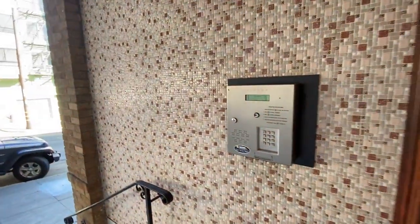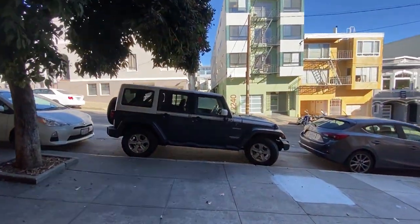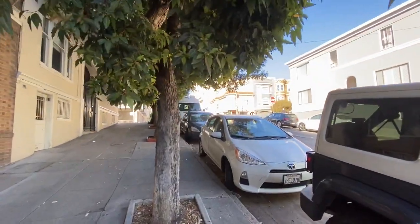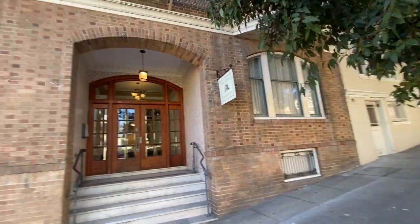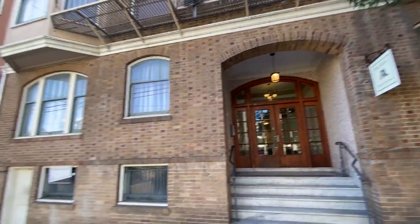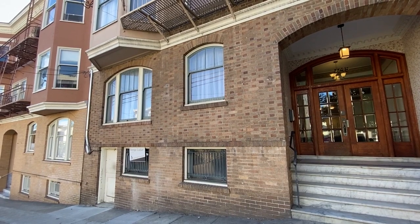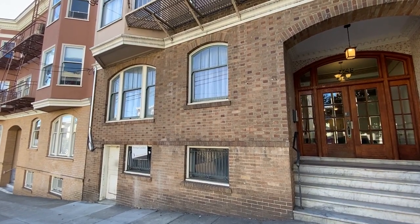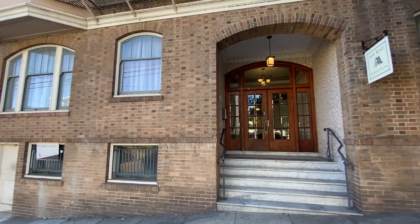Okay, this building does have a telephone entry system. And there is also an optional storage locker available. Okay, so there's the intersection of Larkin and Union. Here we are at the front of the building. And the window there on the right is the small bedroom, and the window on the left is the living room of the unit we were just in, okay, to give you some idea.